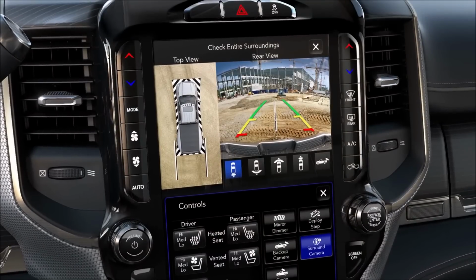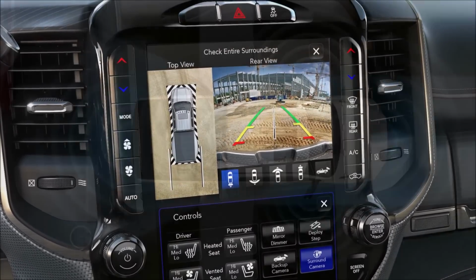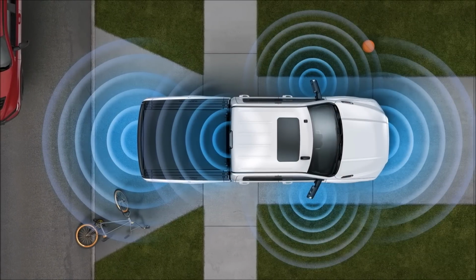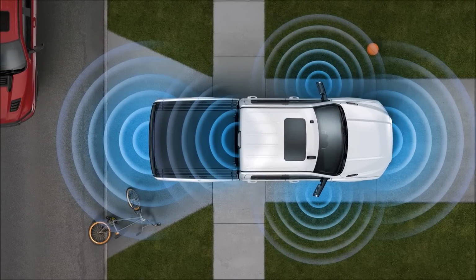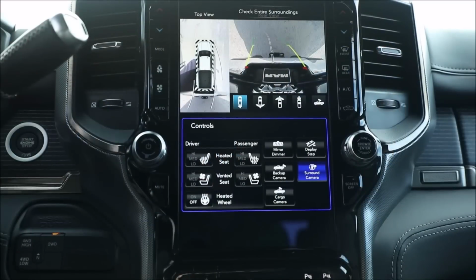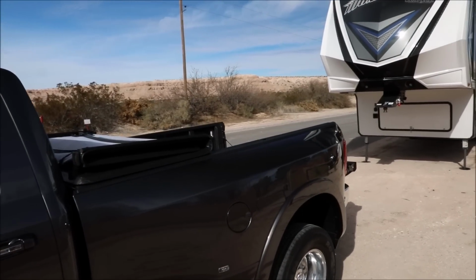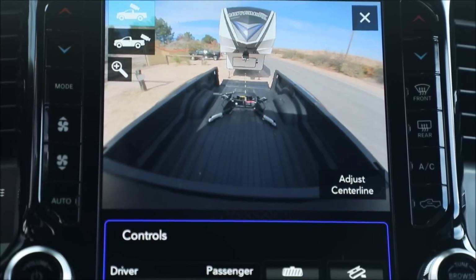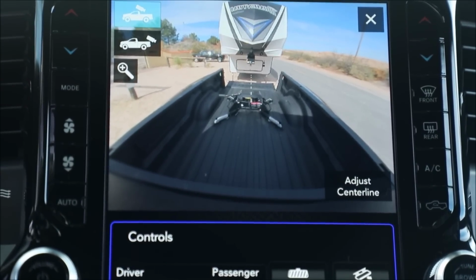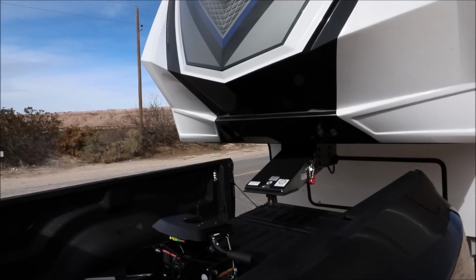So the 360 cameras can provide a bird's eye view and a visual image all the way around the truck in the radio screen. It can also provide images behind and in front of the vehicle in a widescreen format, and it can also show a split image behind you such that you can back up a trailer left and right and pan in those directions. There's also a cargo camera. The cargo camera enables you to see contents in the truck bed. It also can help assist in hooking up a fifth wheel or a gooseneck trailer.